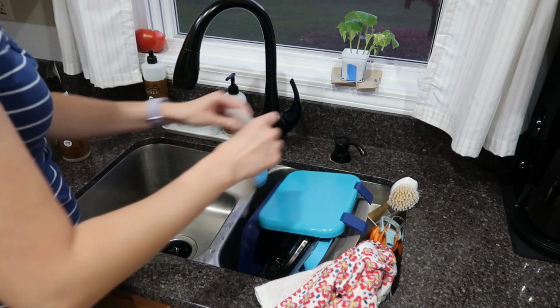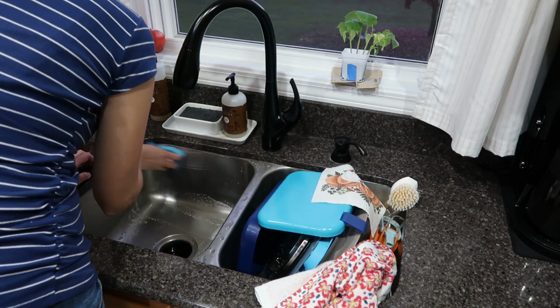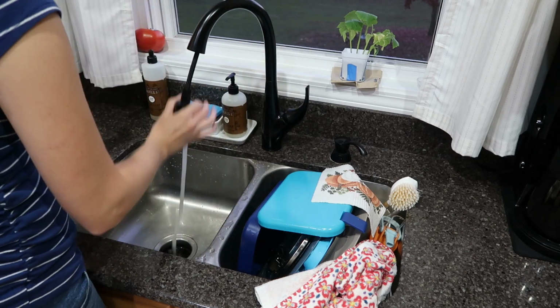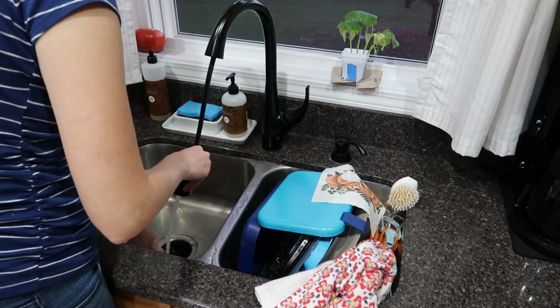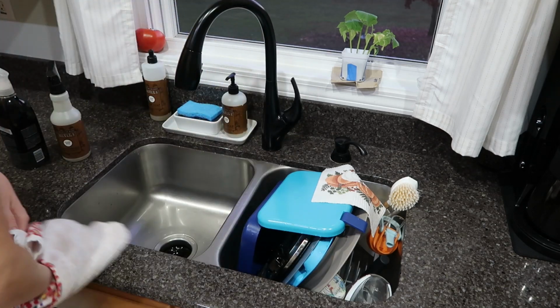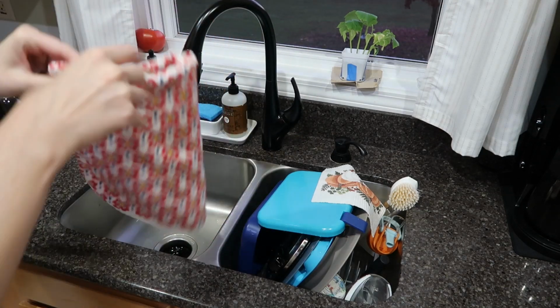And the last thing I'm going to do is scrub out the sink. I just use the same sponge that I used for the dishes and everything, the same dish soap, but just scrub it out, run the garbage disposal for the last time, and then dry everything off.